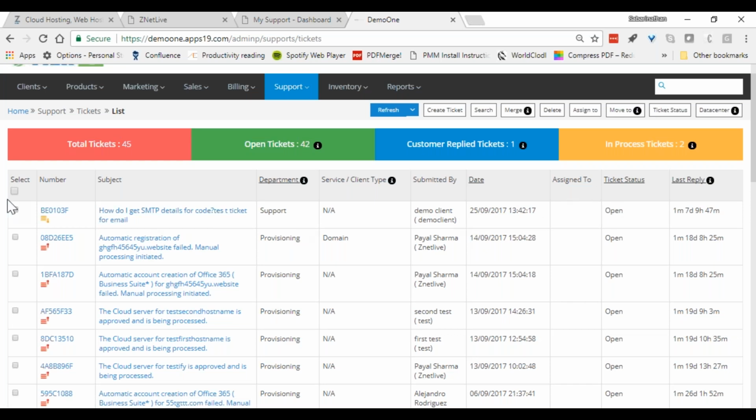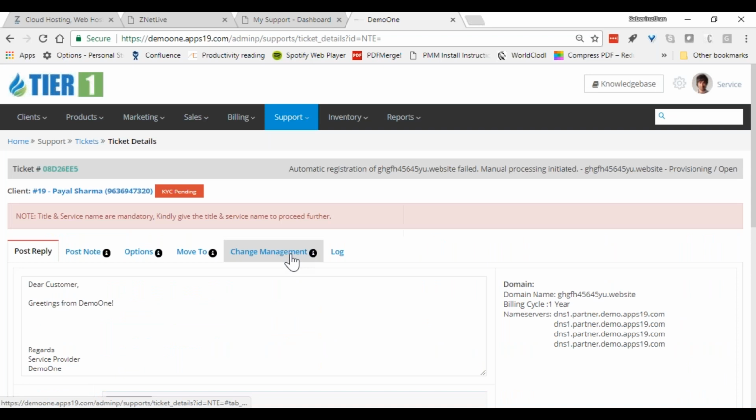Depending on whether you want to allocate this to a particular person, you can do an allocation here manually. If there are multiple tickets from the same customer and you think they are duplicates, you can merge these tickets together, and you can delete some inappropriate tickets, etc. All of this capability will help you to manage your tickets in a more effective way. For example, let's go into this particular ticket. Here, this is the customer who has logged a ticket for this particular product, which is a domain website that has failed.